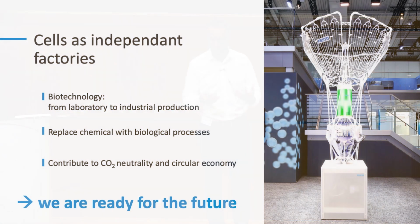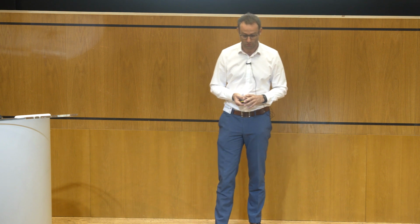And we are not the only ones working on this topic. There are many companies working on that. But for us, I think we really can help to bring it from a laboratory style to an industrial production, so that in the end we replace chemical processes with biological processes and therefore contribute to CO2 neutrality and circular economy.